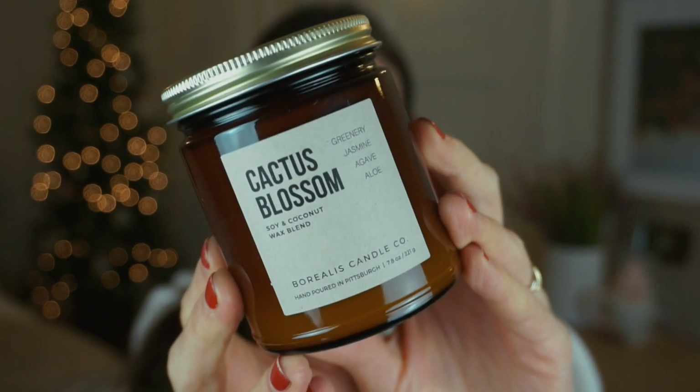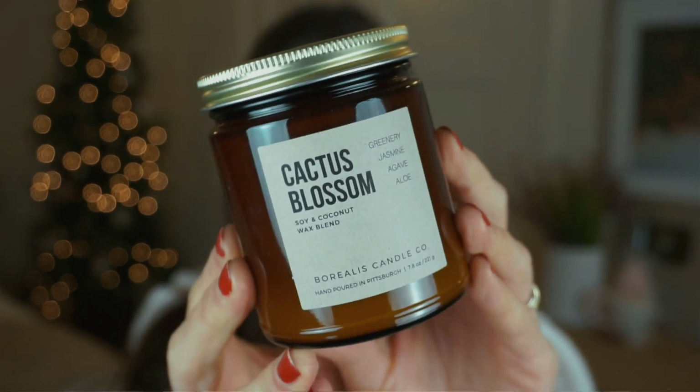And so this is my favorite candle company. It is female owned, vegan friendly, eco-friendly, and made in the USA, made in Pittsburgh, and it is called the Borealis Candle Company. I'm holding my favorite scent right here, which is Cactus Blossom, and they always have these little descriptors on the outside, which I think the packaging alone is so beautiful. This says that it smells of greenery, jasmine, agave, and aloe.